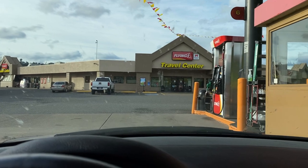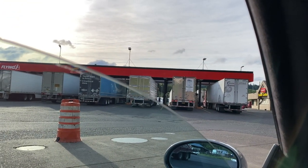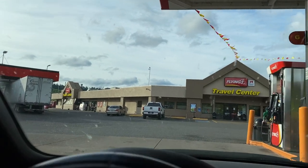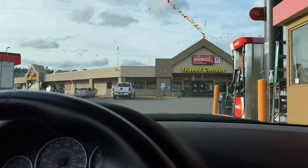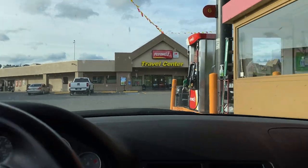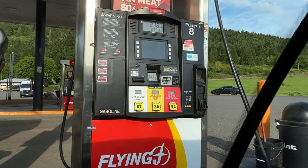Pulled in for my last fuel stop and everything is going fine. It's a beautiful day, kind of windy a little bit. Tried to drive with the top open for a few hours. It was nice, but when I entered Oregon it started to be super windy, so I had to put the top back up again. Yeah, gas is a little bit cheaper than in California.